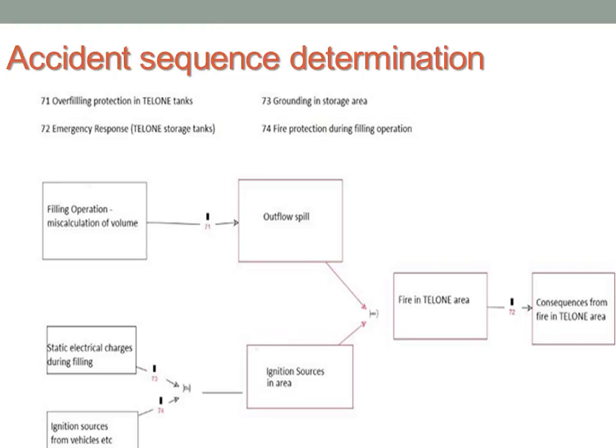The barriers which can prevent fire in the telon area appear in the left-hand side of the graph: the filling protection system in the telon tanks, grounding system in the storage area, and fire protection during filling. In the right-hand side of the picture is the emergency response system, which protects in case a fire occurs.